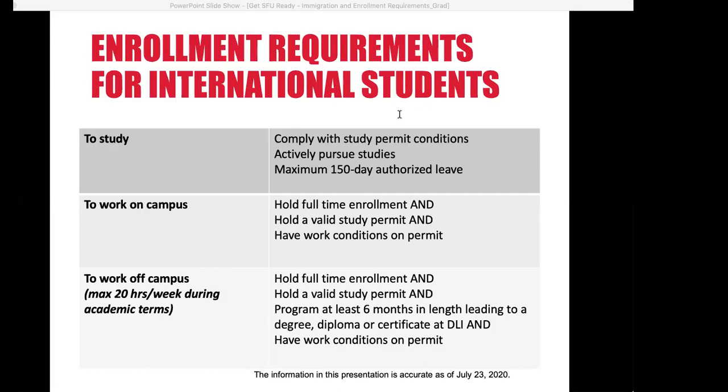If you are planning to take a leave, it's always a good idea to talk to an international student advisor for advice on how to ensure that you can maintain compliance with the immigration regulations and that you're aware of any other considerations with respect to your plans. Your study permit will also allow you to legally work on or off campus under certain circumstances.